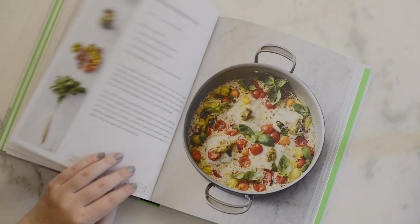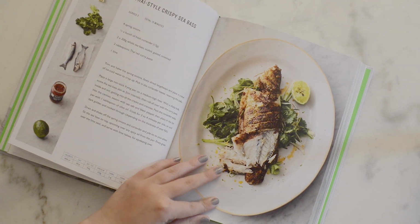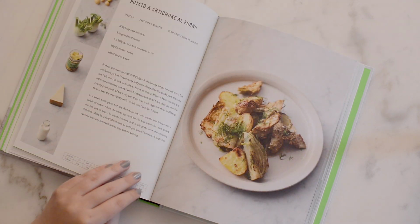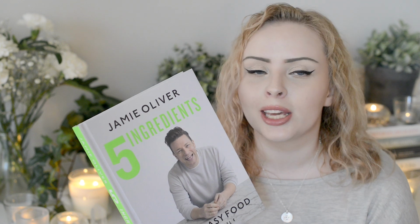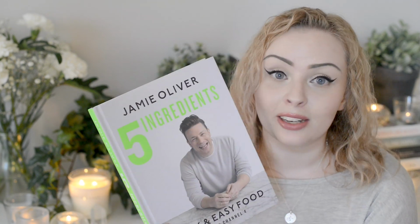Another thing that I love about this is that all of the recipes have photos, even of the ingredients, which I think is pretty cool. And I just know that I can flip to a completely random page in this and I would be able to make the recipe, which is pretty darn good. And it's really easy to find your way around in as well, and I just really, really love this one.